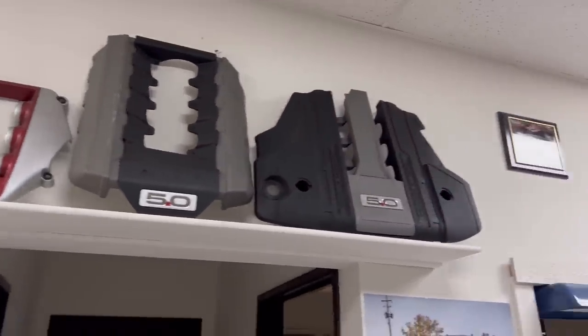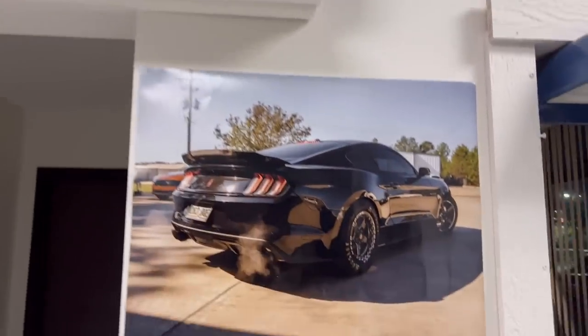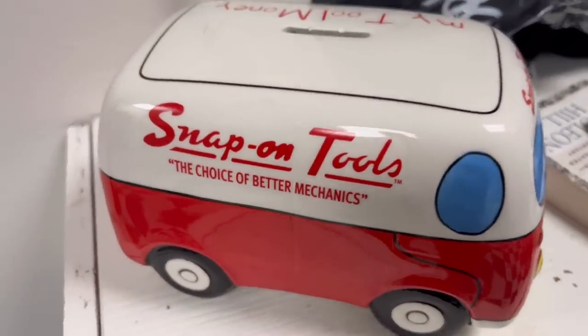I don't know if I want to film shop content or not, but we'll see, it might come in the future. It's just a 6 car, my little Snap-on change jar. What do you guys think? Should we drop some shop content down for you guys on the channel? You let me know. I might just have to. It'd be good content.